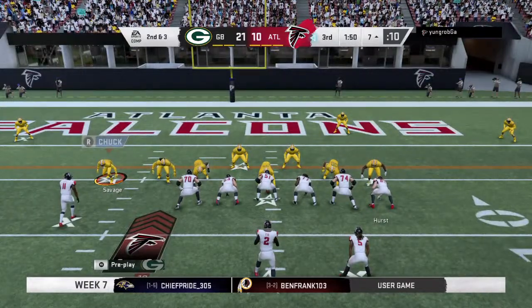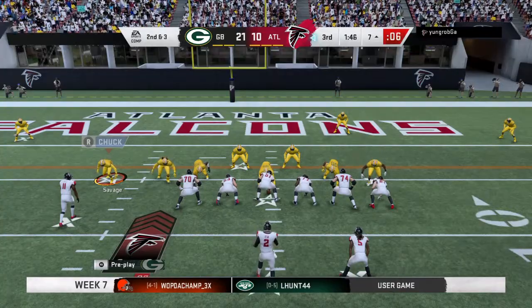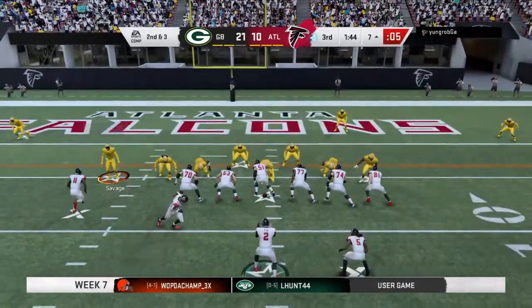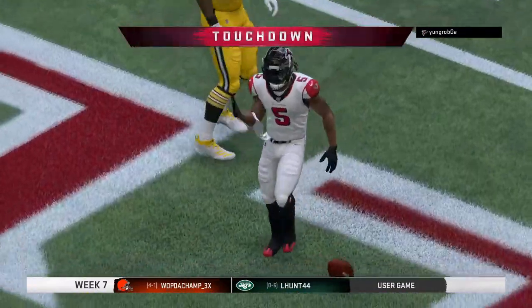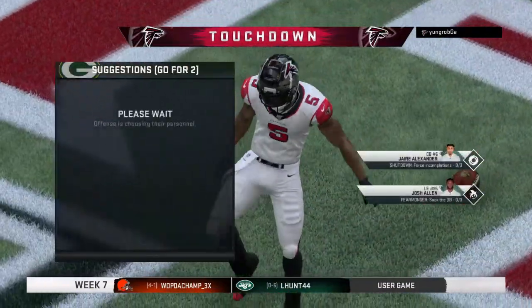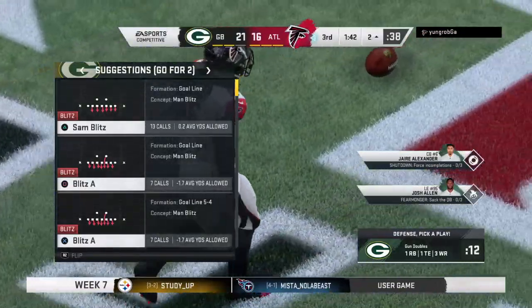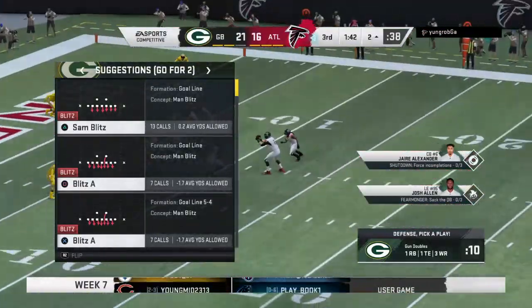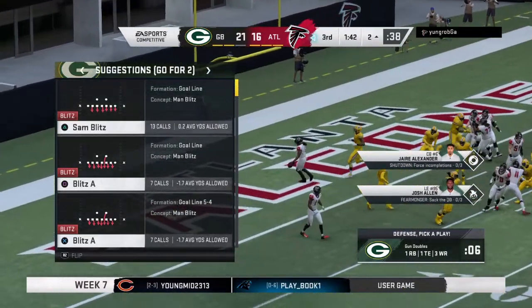We got motion. Back up. Ready, set. On 2nd down, Freeman, and he'll take it into the end zone. Touchdown, Atlanta. Devontae Freeman. His 2nd touchdown of the afternoon as his guys are back within a single score.